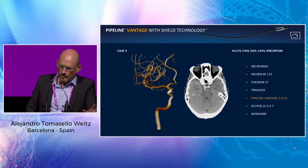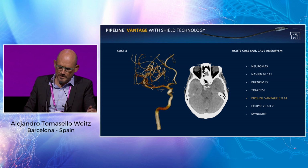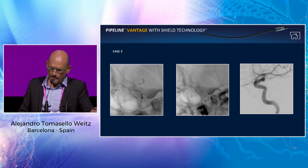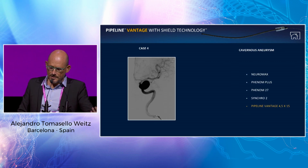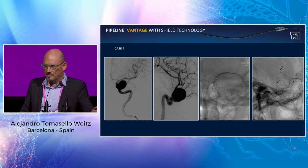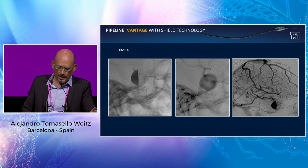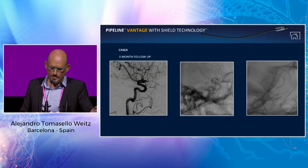Okay, this is an acute case. It's a cave aneurysm, and it was our first acute case. An easy treatment, no issue. This is a cavernous aneurysm. You can see the navigation and the visualization of the stent. I think it's quite good. And this is the stagnation inside the aneurysm, and this is the follow-up at 3 months.